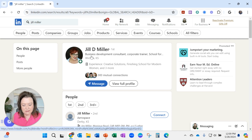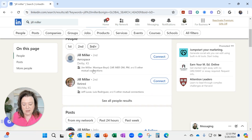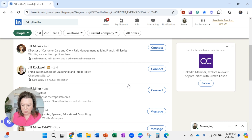Now, when I see this one, this is my friend Jill. I know Jill. We're first level connections, but we have mutual connections here. Now, down below, you can see other Jill Millers that have popped up for me. Second level connections mean that we know someone and we're connected with someone in common. And so, what I could do if I were to see all of these different people results, let's say I want to go to this one here.